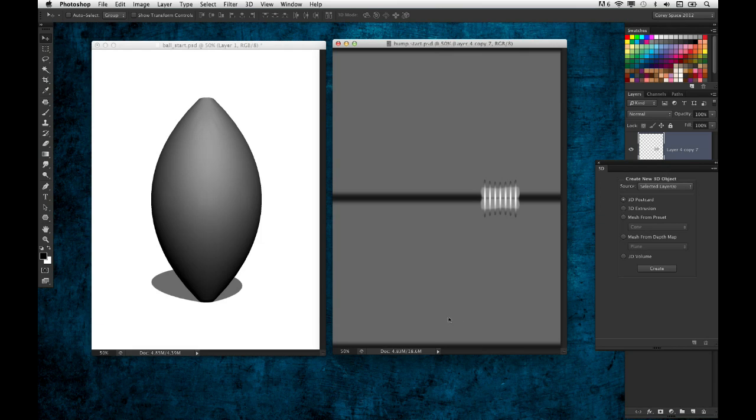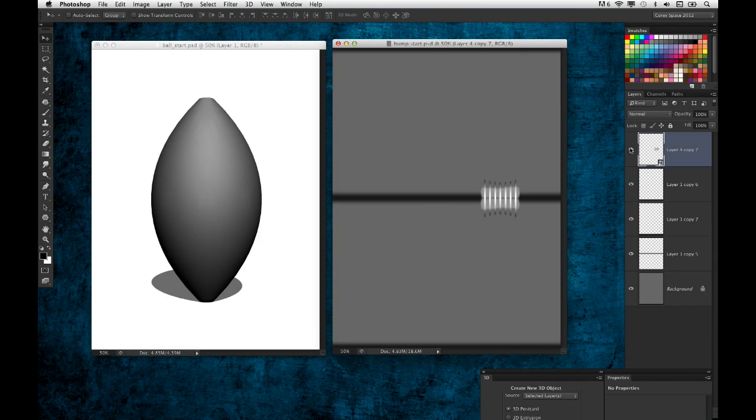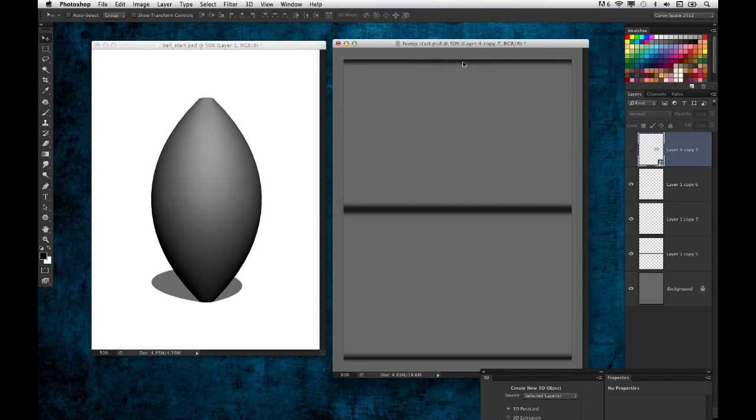Now what's going on here is that, let me turn this layer off for the moment here. So we've got these dark lines at the top, bottom, and in the middle here. These are going to represent the seams of the ball. I'm going to turn on this element here.